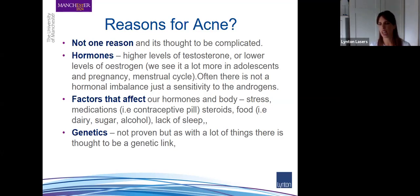So I've certainly had a couple of bodybuilders in that I think have been on anabolic steroids, which obviously is a contraindication to treatment anyway, but they then develop really nasty, cystic, nodular back acne and shoulder acne and chest.